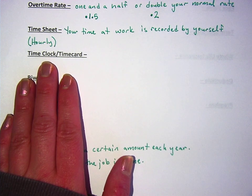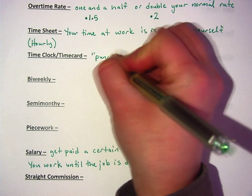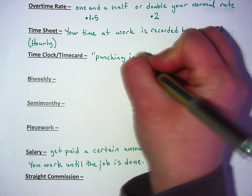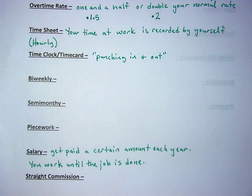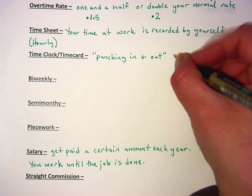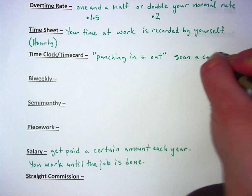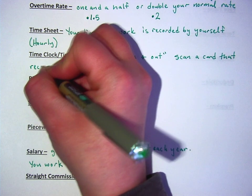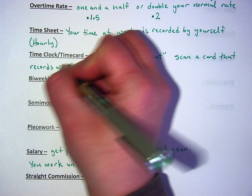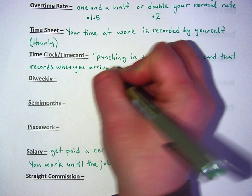Some businesses will make you do a time clock or a time card. This is like punching in and out, where you have either something that you scan, so a card that records when you arrive and leave.